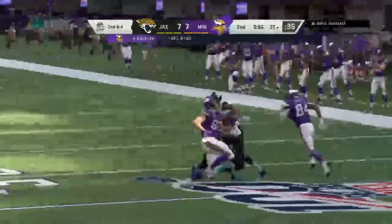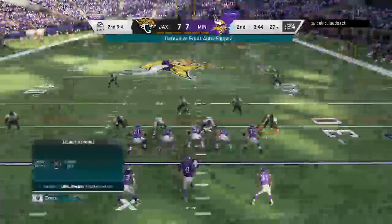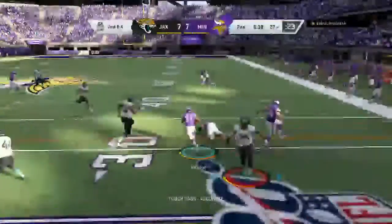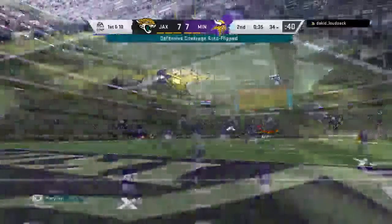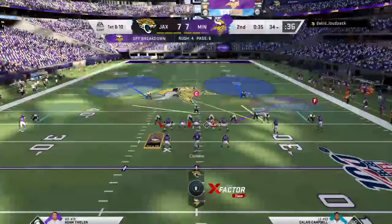How about the timing on that one? Boy, they were in sync, weren't they? 3-step drop, ball's out of his hands, right to the tight end. Nice completion, just like they do it in practice. To throw again on second down. Cousins. And he'll get it up near the 35, right at the 34 here. The Vikings going to signal for the first of their timeouts, as the clock will stop with 35 seconds to go in quarter number 2.